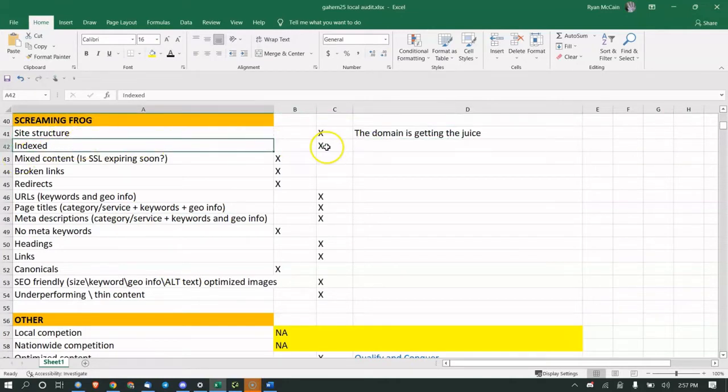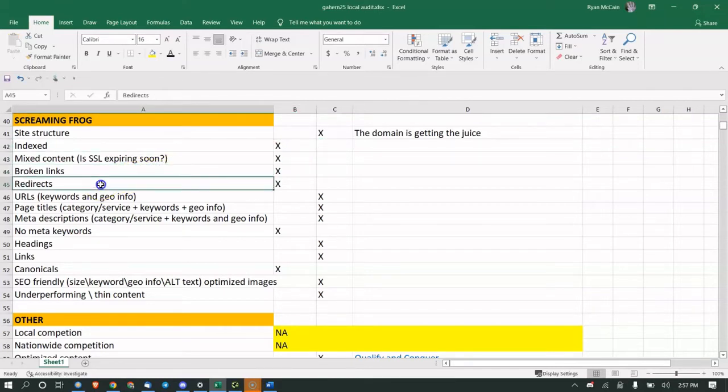Okay, so Screaming Frog is a site spider whenever the domain is getting the juice. So it's indexed. Well, it is indexed, it's just you only have that one page. So this goes over, is SSL proper? Do you have broken links? You're doing that okay? Are you using redirects? You're doing that okay? And this is looking at the page titles and keywords, using all the page titles.